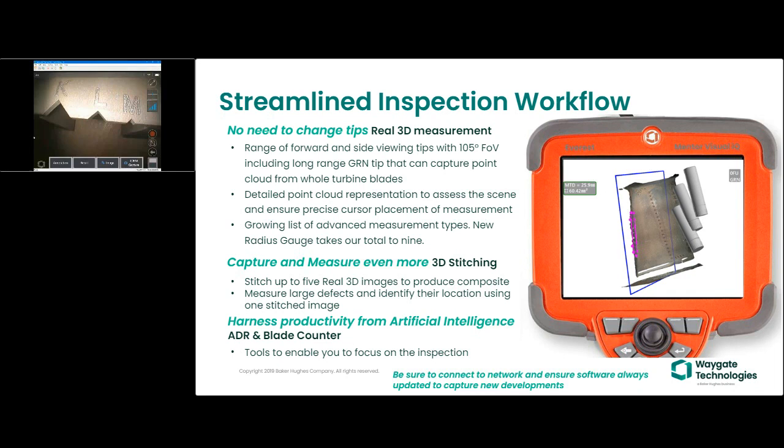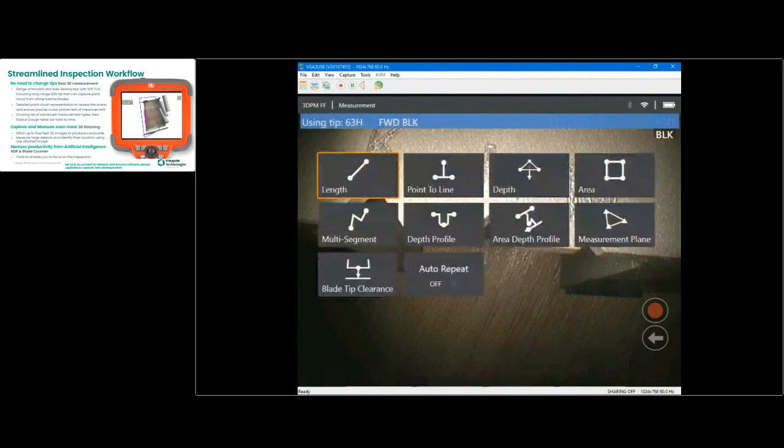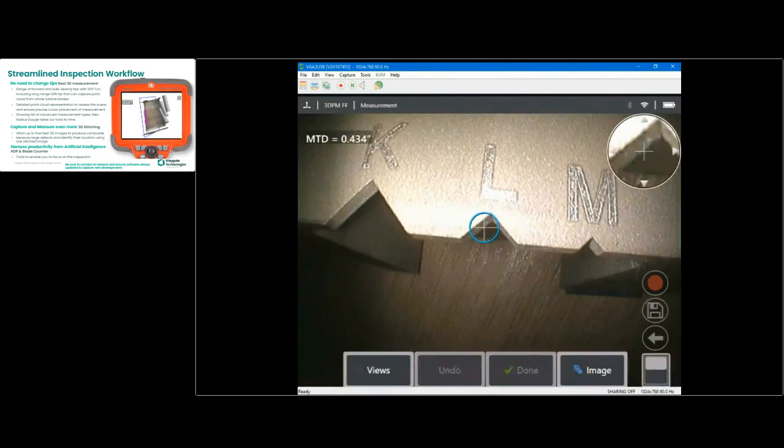So I'll quickly start with real 3D measurement. I'm back on my Borescope. I'll just quickly capture an image of what we have here as a simulated nick. And if you're not familiar with real 3D measurement, just perform a simple point-to-line assessment of this nick that we see machined into the corner or edge of this block.